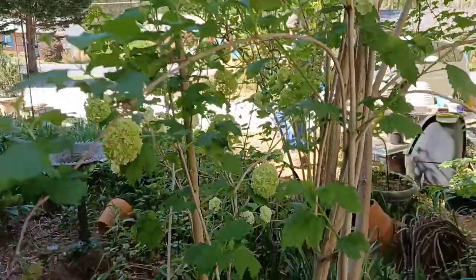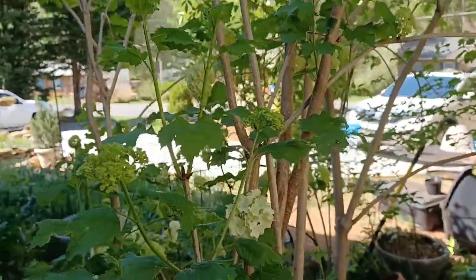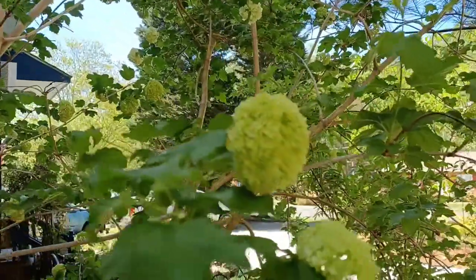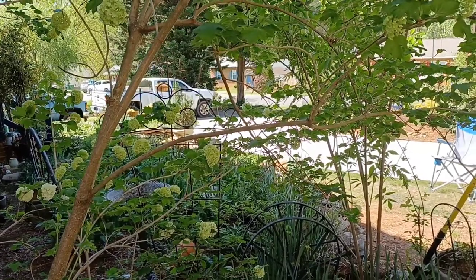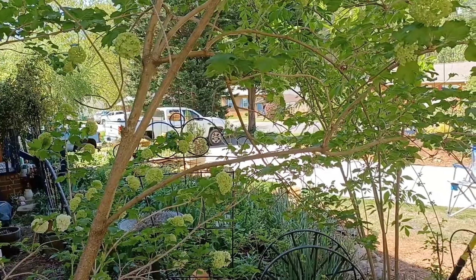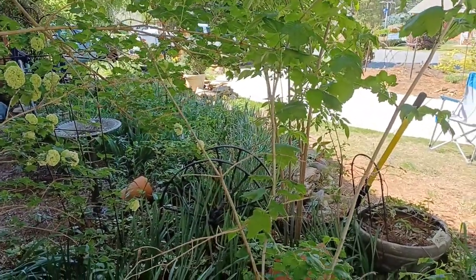And the snowball bush, it's got its little blooms coming out. They're still green, but they will turn white. And I'll be able to share those with you and show you those when they bloom, and they'll be beautiful against the dark blue of the house. So there is a plan, there is a design plan against all of this intense labor. It's just taken me quite a bit of time to get it executed. It's not been a fast and quick process.